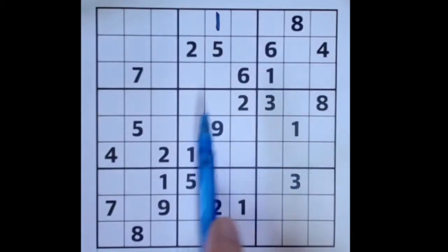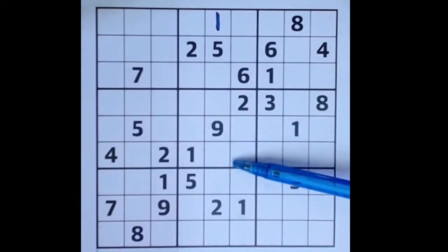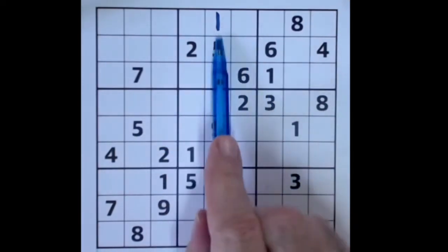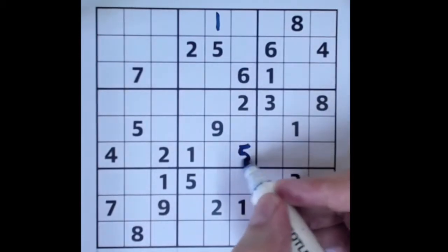Okay, so there's a 5 in this column, 5 in this column, and a 5 in this row, meaning a 5 has to appear here, following the same logic that I just showed you for the 1s. Same kind of thing. So a 5 has to appear there.